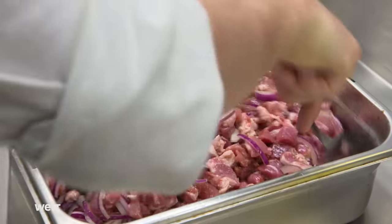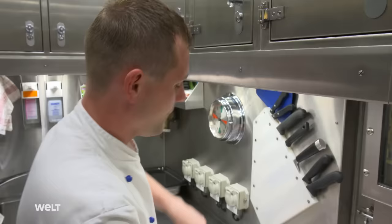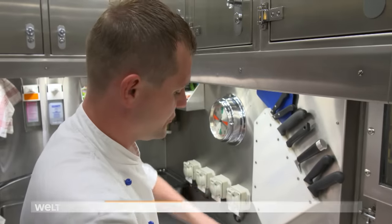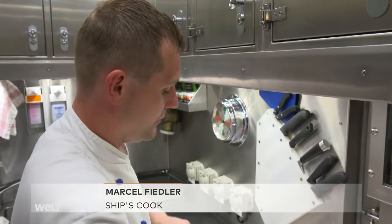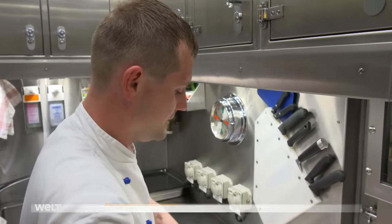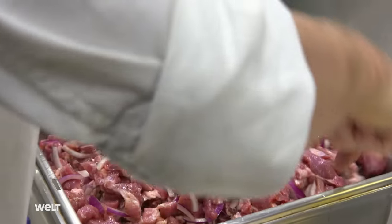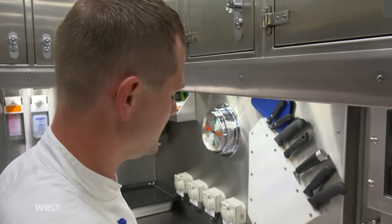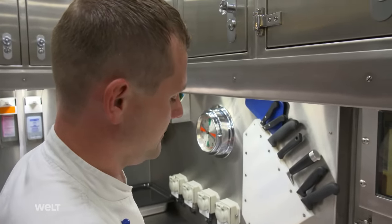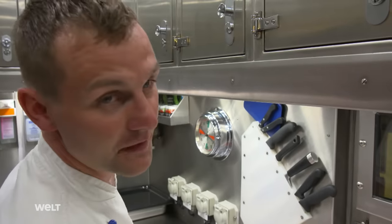Ship's cook Marcel Fiedler can only take short breaks. Well, I've slept for a good 1.5 hours now. And I'm at the stage where I've prepared part of the mid-watch meal, like the kebab meat here. It's a tradition on submarines that when they leave port, the crew gets kebab. No idea why. That was well before my time, so I'm just carrying on the tradition.